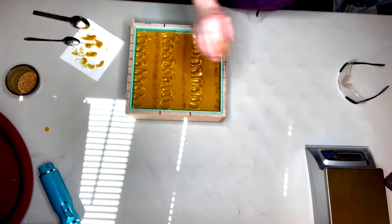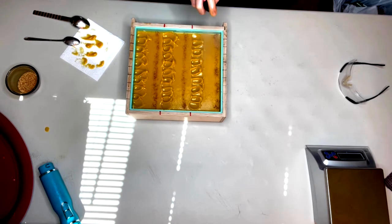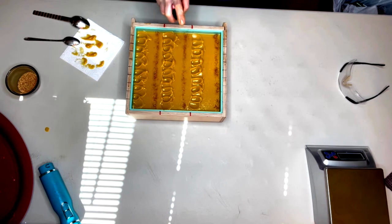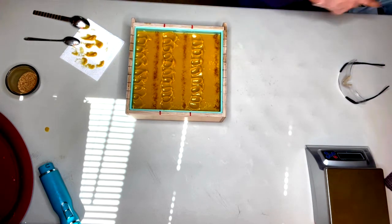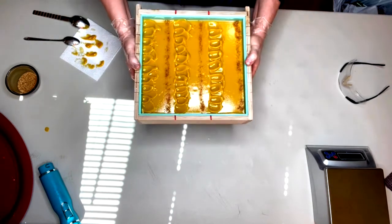All right, that's good enough. I'm just gonna give you a spritzy spritz. Very excited about this new mold here. Okie dokie. Let's see if I can bring you in for a close-up.